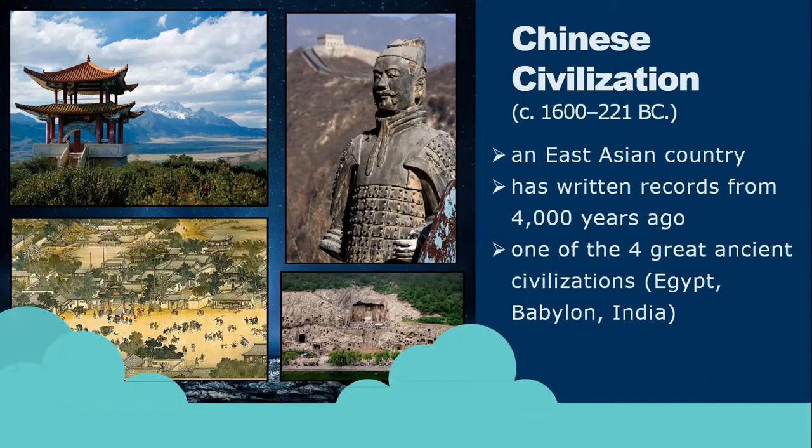It has written records from 4,000 years ago and is one of the great ancient civilizations, Egypt, Babylon, and India.